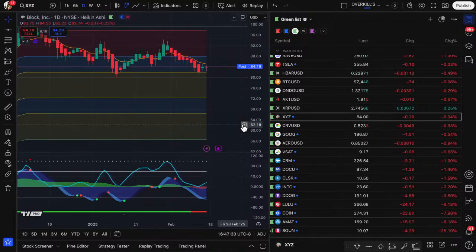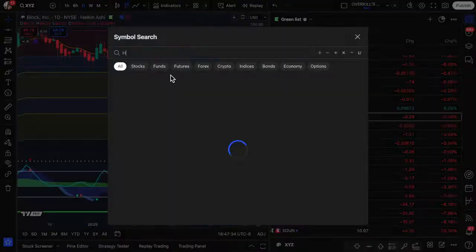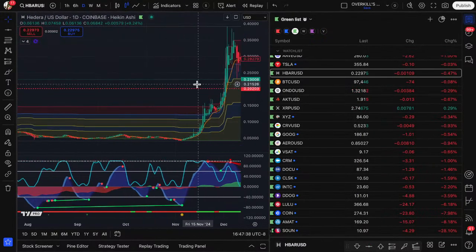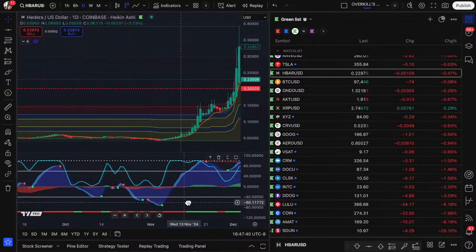We got a few more names here. Chris says he's in on HBAR at 7 cents. Very, very nice. Yeah, HBAR is one of those trades that if you would have bought the golden dot back here in November, you could see right there that golden dot game.